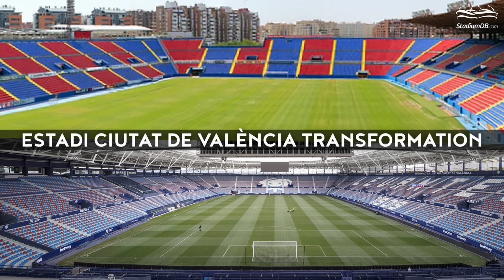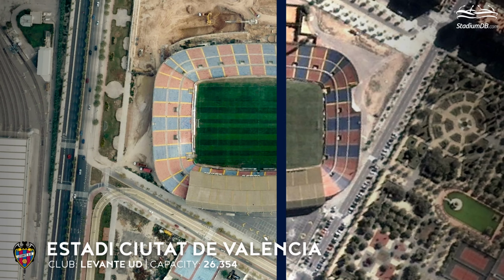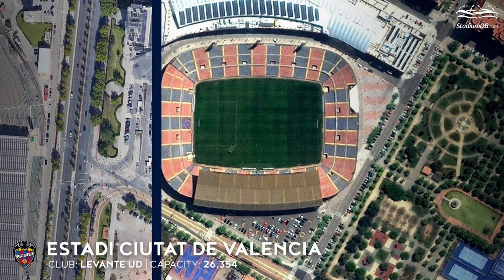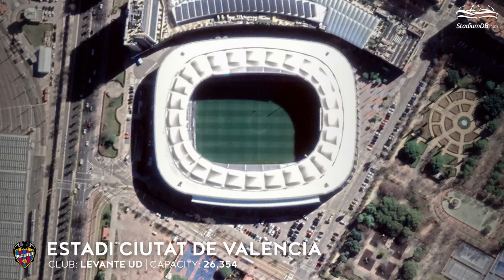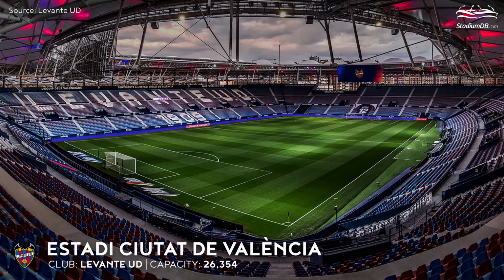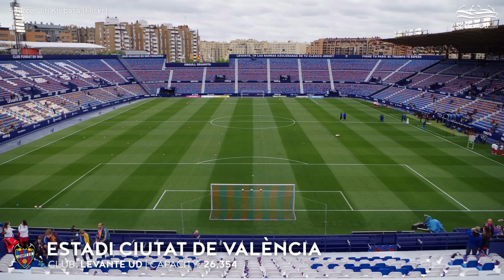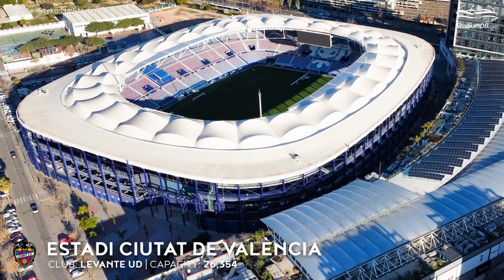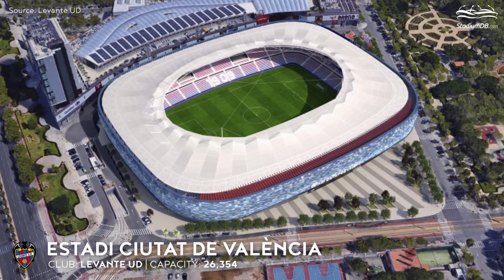Estadi Ciutat de València, Levante UD. Between 2007 and 2010, a shopping center was built along the eastern stand. In the summer of 2016, the club replaced all the seats in the stadium and repainted parts of the structure in the club's colors. From 2020 to 2021, a new roof was added, covering all the stands. Along with the roof came 2 large video screens, among other upgrades. So while the stadium's evolution took time, it was gradual and consistent. In the future, renovation work will also include the facade.